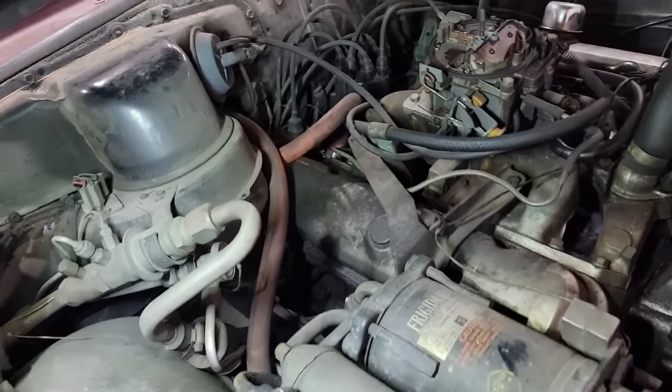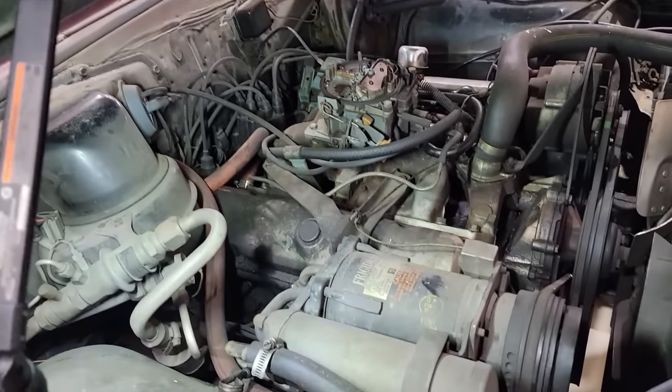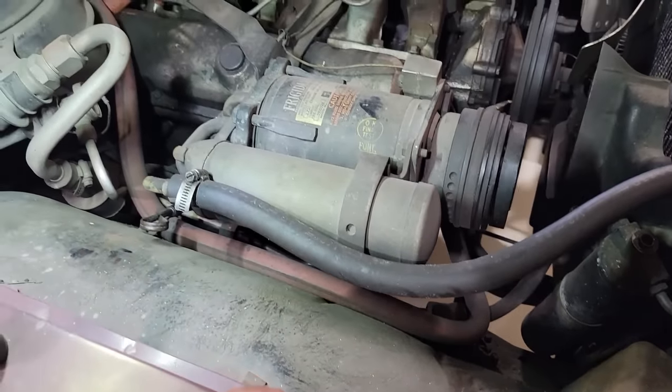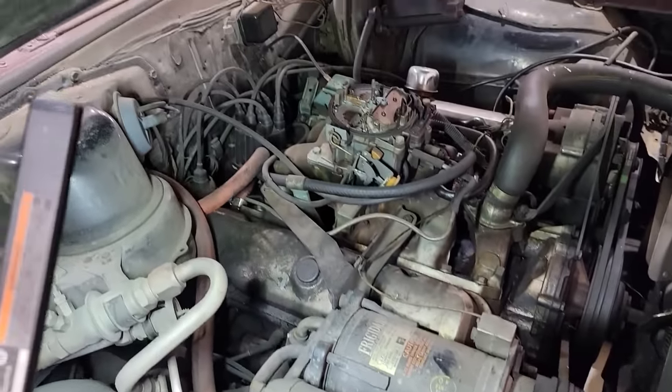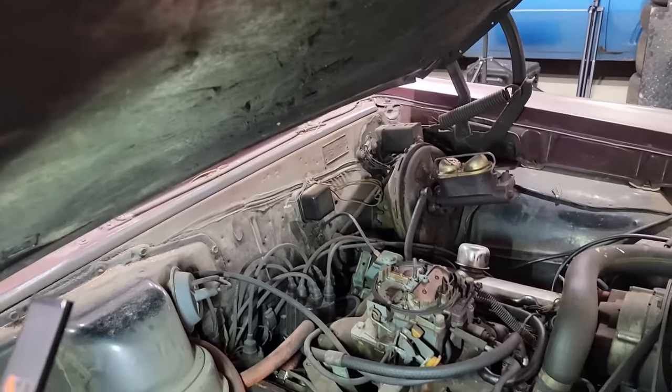Nice thing also is I don't see a bunch of rat chews and wires eaten up and things like that. I've been fighting with that a lot recently, but I don't see any evidence of that right now, which is great. That's going to save us a lot of time.